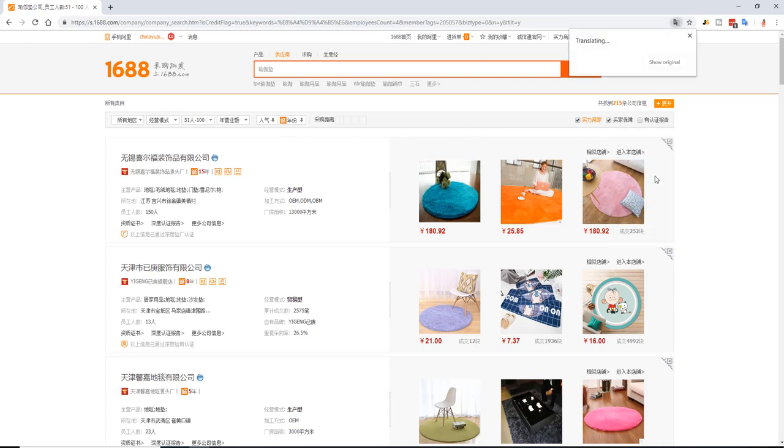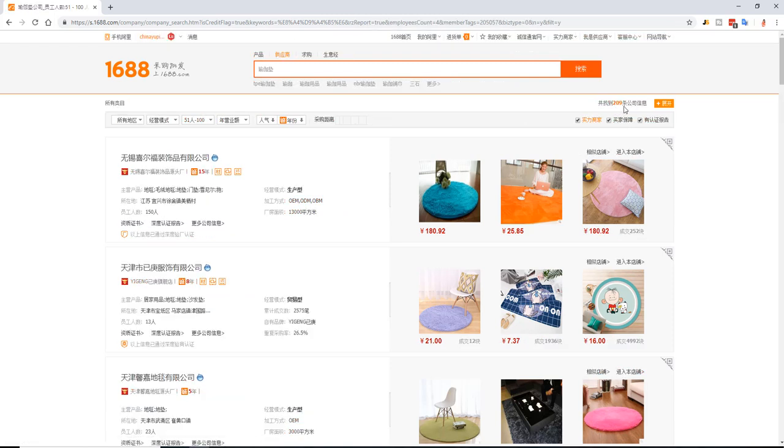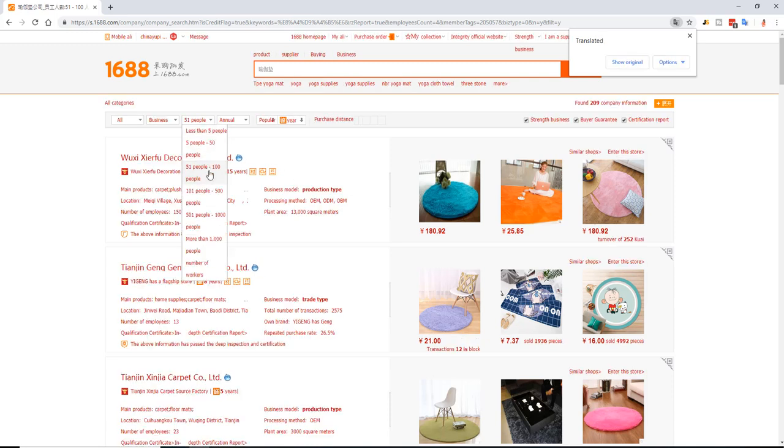The last screening criteria is a certification report. Yes, you can apply this at the same time because for a certain product, you will definitely need the certification. If you apply here, we can see that there are 200 companies between the 50 to 100 employees that you can choose from. Out of all these screening criteria, I would say the size of the business, number of employees, and the power sellers, the strong business, and also the buyer guarantee, these three definitely are a must. Depending on the product, you can add your certification report.